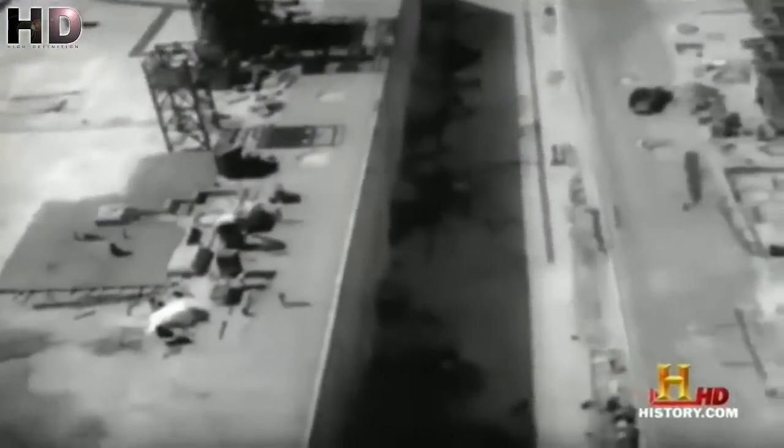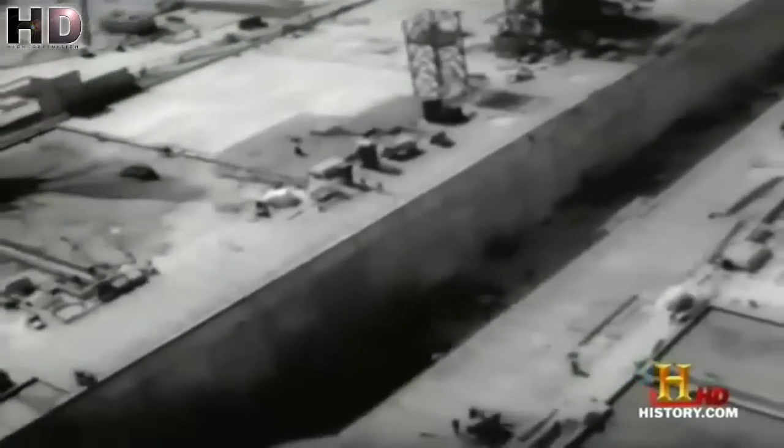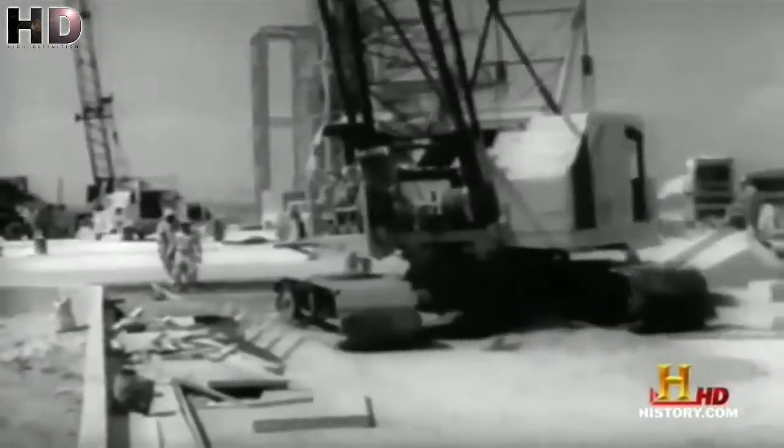Now that the foundation was in place, workers began to assemble the building. Most of the materials came in by rail at that time, and a lot of it was assembled just like an Erector set. Everything was numbered. This piece went to that, and bolted in there, hoisted it up. You had to have super big cranes there.